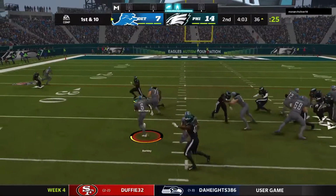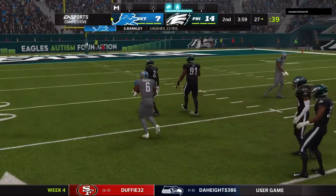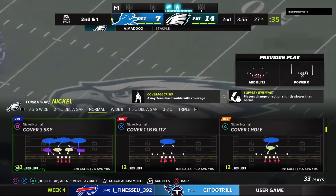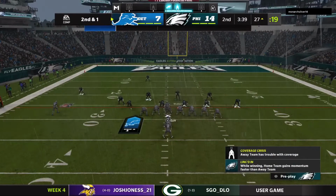Now Saquon Barkley, and he's going to get a solid gain of 9 before being brought down. 2nd and right at a yard. That's a really nice job by them picking up the run blitz, detecting it, blocking it and turning it into a nice run.